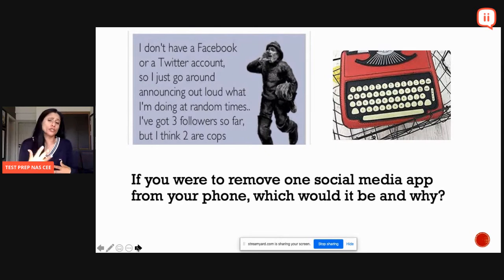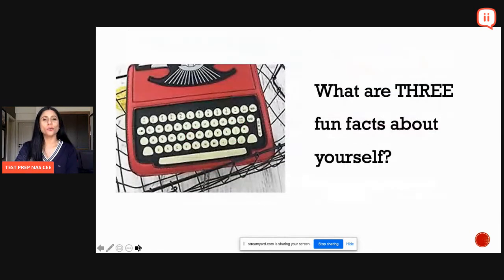And if you made a choice to remove one social media app from your phone, let's imagine if you were to do it, if you were to remove it, which would it be and why? And there's a cute little quote here. I don't have Facebook or a Twitter account, so I just go around announcing out loud what I'm doing at random times. I've got three followers so far, but I think two of them are cops. Cops are police. So that's pretty much what we do, right? On Facebook or Twitter, what I'm doing, what I'm eating, where I'm going, check in. It's a bit insane. But if you were to remove one social media app from your phone, which one would it be and why? And then we're going to do three fun facts about you.